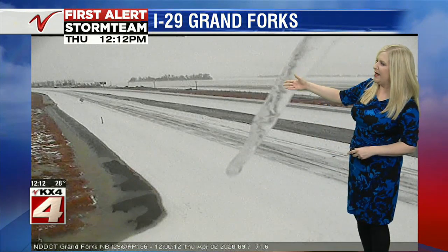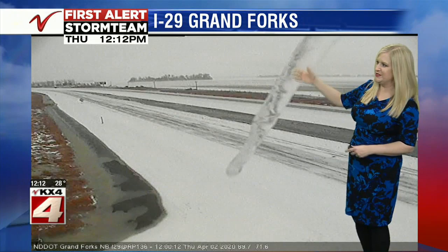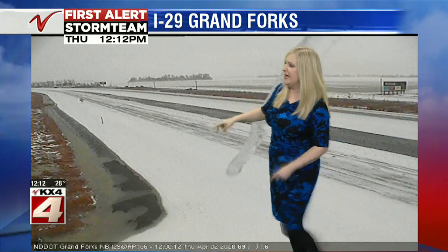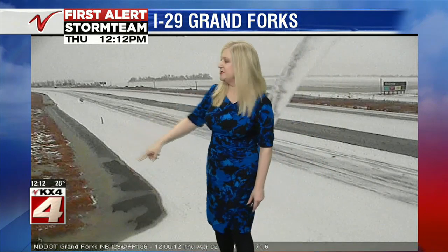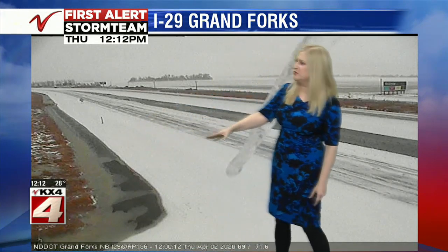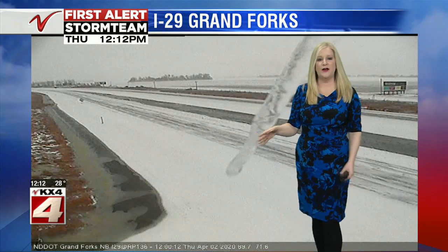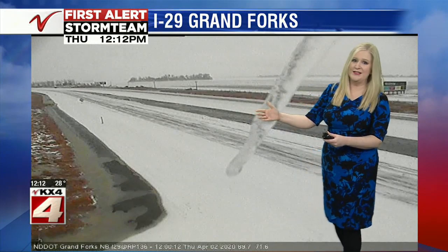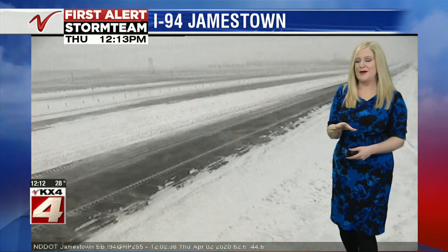This is a view of I-29 in Grand Forks. You can see that we've got ice on the camera, snow on the road surface here. And then one other hazard to point out, there's standing water in the ditch next to the road. Doesn't look too deep there, but there are some places where it is a lot deeper. And so if you run into this ice and have some trouble on the road, you don't want to end up in the ditch at this point in time. So if you can just stay home and not travel, that's the best thing to do today.